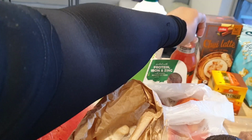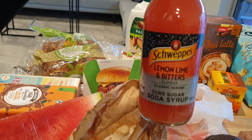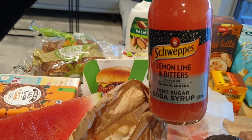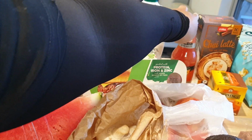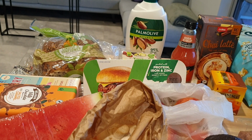And some syrup to go in our Soda Stream. So my husband really likes to add some cordials and things like that to his, and that was $3.60. I know you can get cheaper, but oh well.